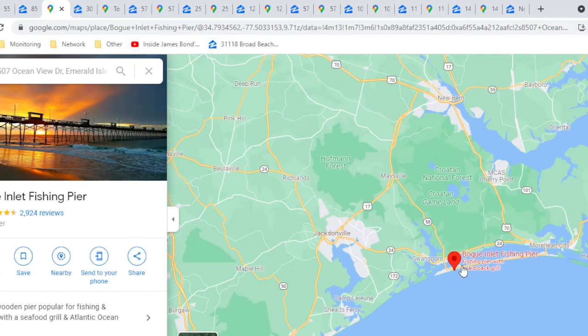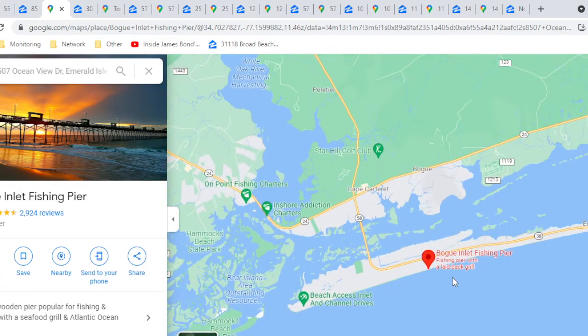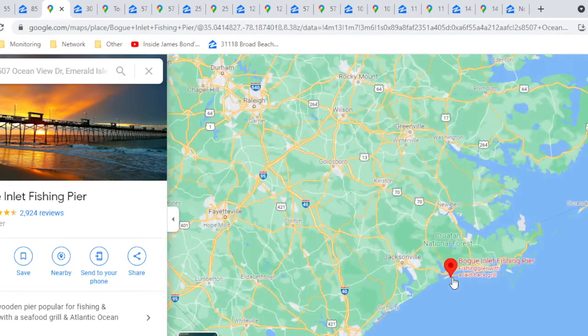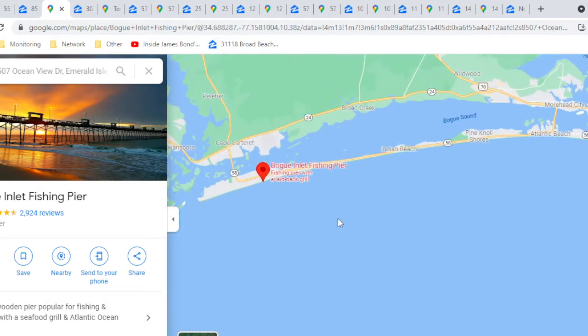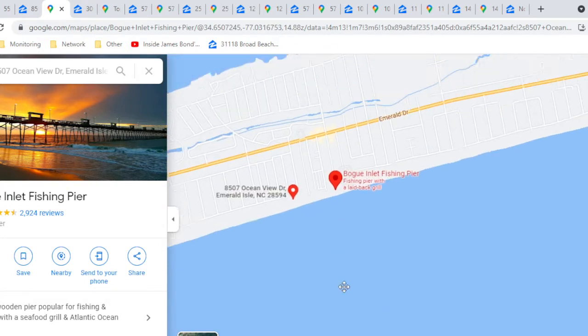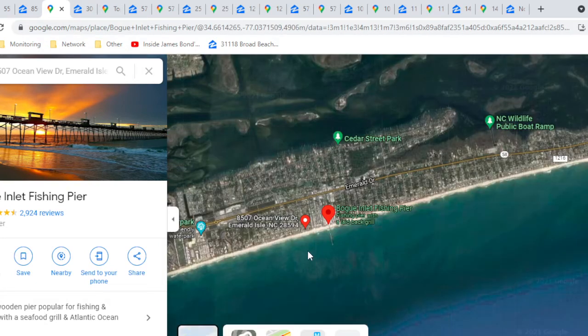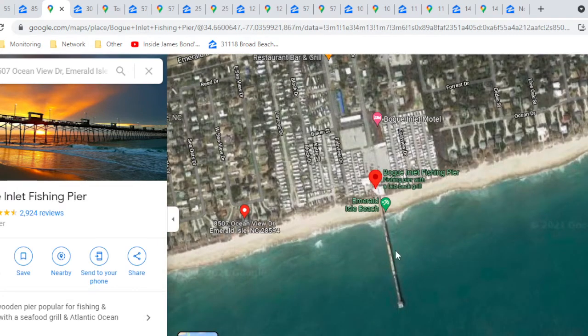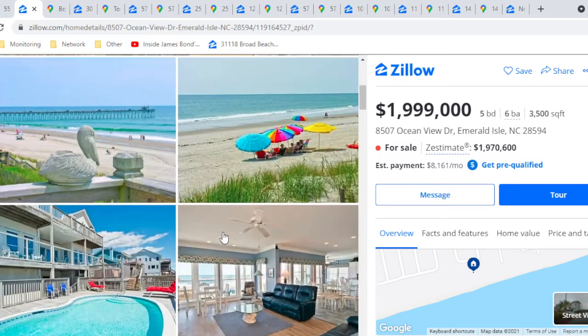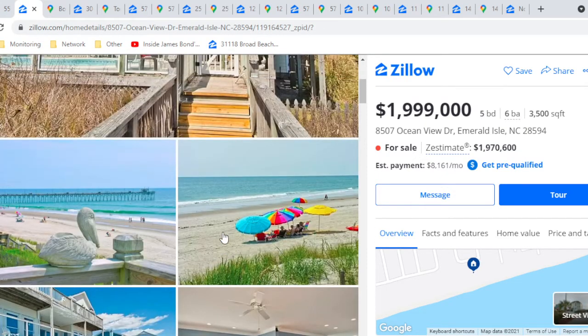Moving on, this was on Emerald Islands, and this was close, because that's supposed to be a very nice beach. You're kind of close to Jacksonville, North Carolina, but there's not a whole lot to do there. But this beach is supposed to be very nice. And this one is also really close to a long pier, so that's why it has a picture of it right there. So you can see it from your house.